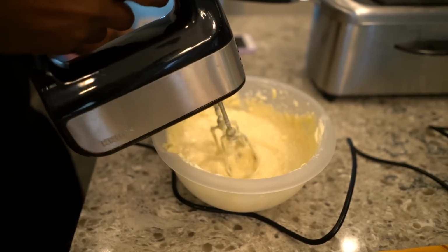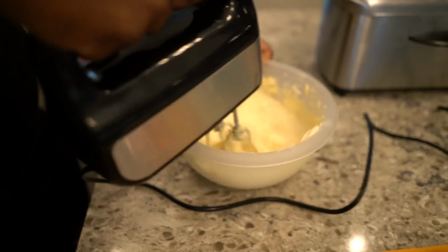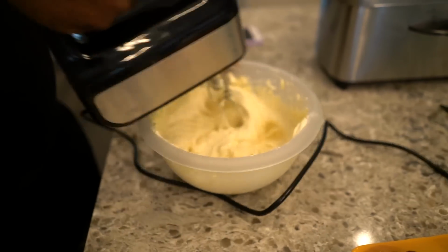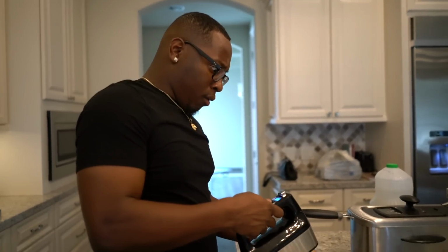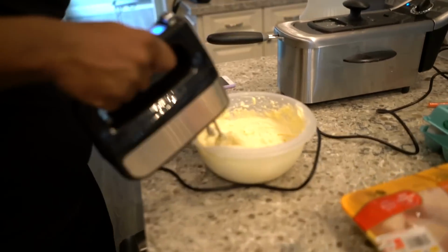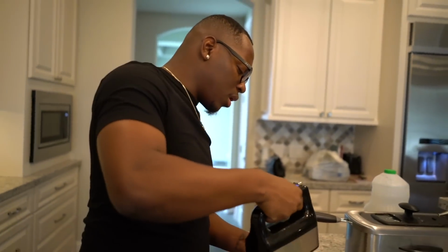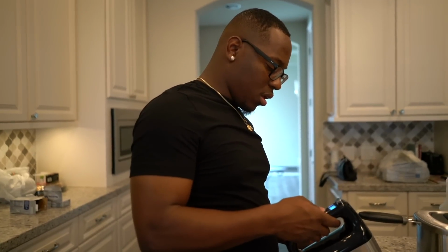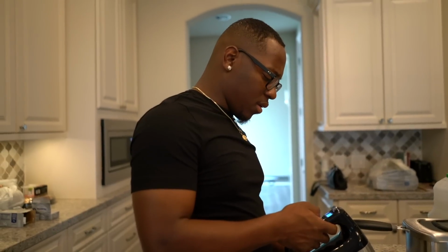Mmm. That smells good. Oh, I see you trying to turn it up. I need this stuff mixed really good. Okay. Does it go faster? Yay. Okay, that's enough. They said don't do it too much. That's what the directions say. No, it didn't. Stop lying. To make cheesecake. For real? Yeah. All right, I'm trying to turn it. All right. Turn it off.